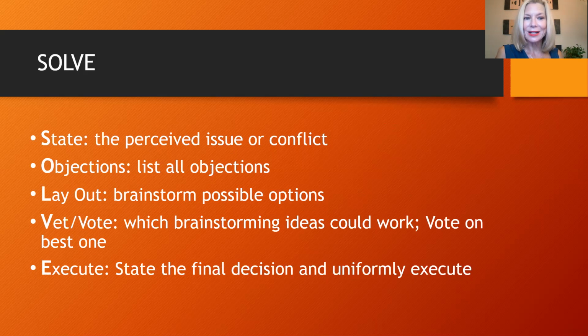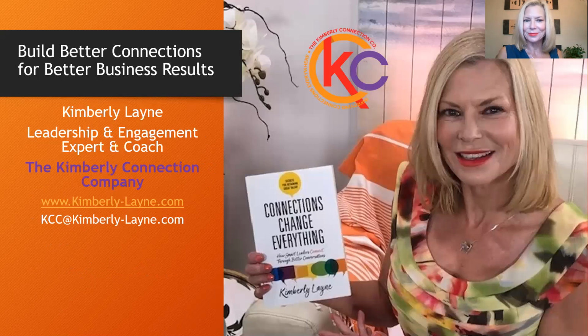Solve. State the perceived issue or conflict, list all objections, lay out any brainstorming possible options. I don't care how crazy they are. Vet each one of the brainstormed options and then come together and decide on what's the most likely executable option, there you go, to uniformly come to a decision that works for everybody.